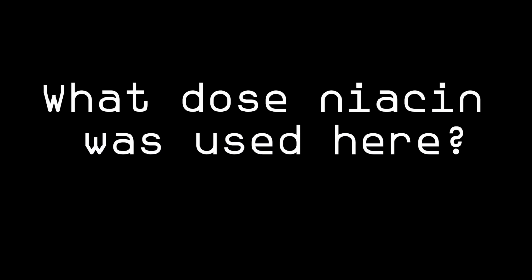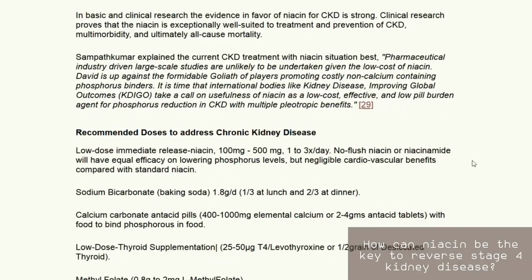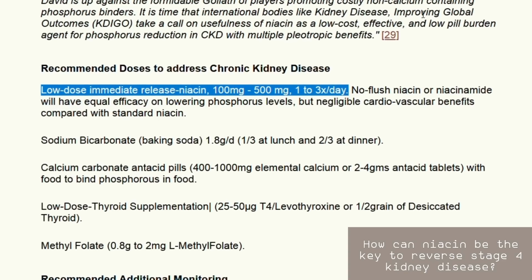So question, what dose of niacin was used here? While the author doesn't specify what dose his father is receiving, he outlines a range of doses supported by several studies. In particular, 100 to 500 milligrams of immediate release niacin 1 to 3 times a day is what he recommends. And while he calls it low dose, keep in mind that doctors recommend periodic liver function tests when taking 100 milligrams per day of niacin or more. In fact, if you are taking a renal multivitamin, you are probably receiving just around 20 milligrams a day of niacin. So as I was saying, consult your doctor if you think a higher dose could benefit you.